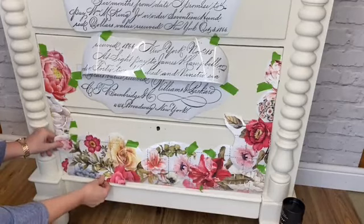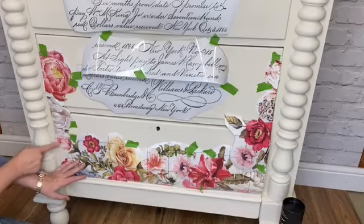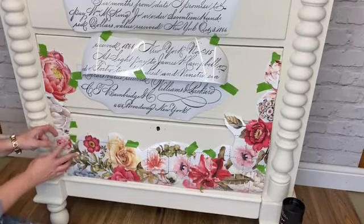So as I said, I'm going to place this here because I really wanted this pretty peony bud there, but I'm going to do this piece first because I want that to layer over the top.